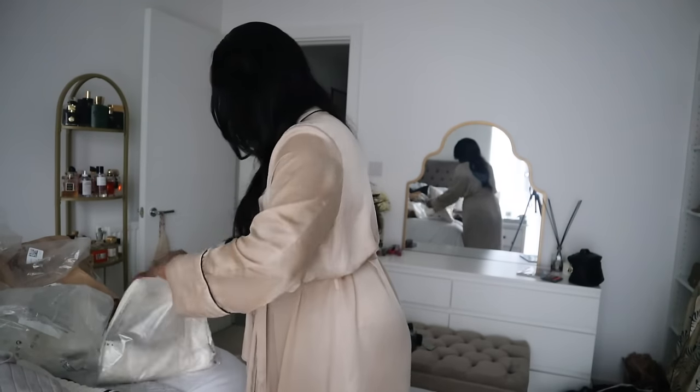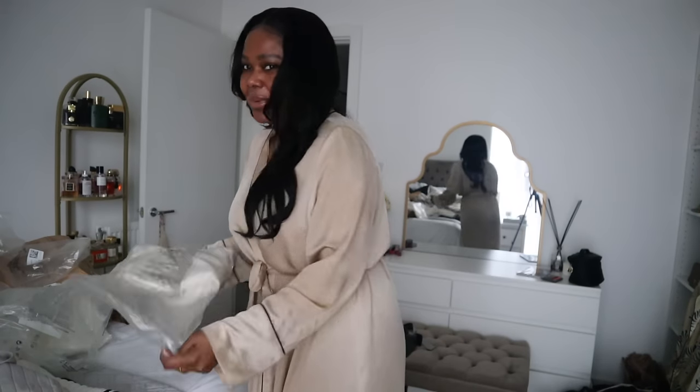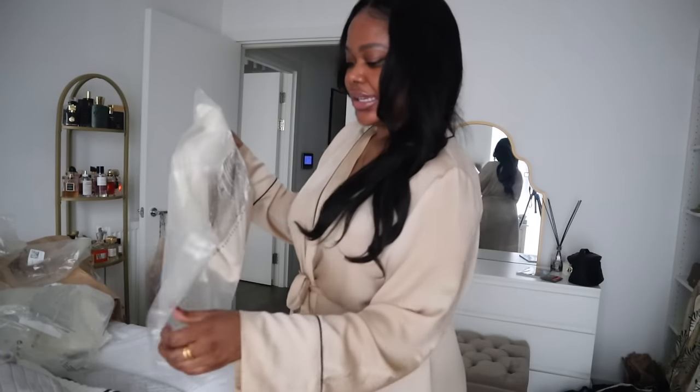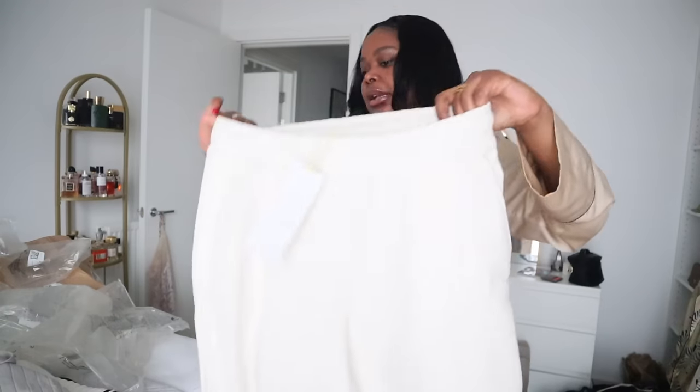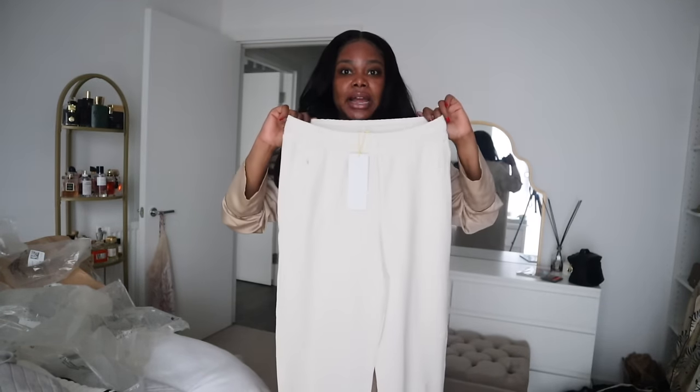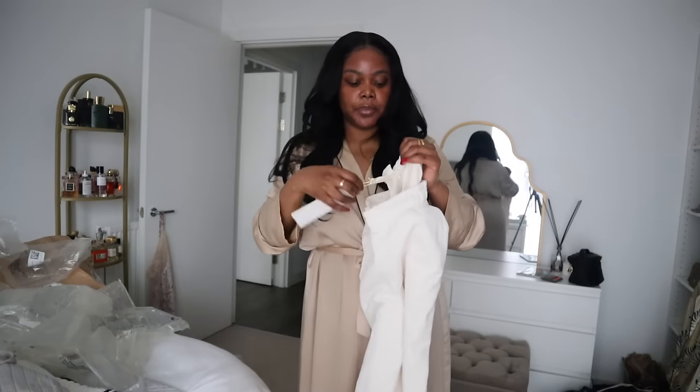Then I also got this tracksuit, because I'm liking tracksuit trousers these days. It's just so easy, especially for running errands. I never used to be a tracksuit girl, but lately I'm loving a smart tracksuit. I remember Zara had something like this a few years back, and it was just sold out. I remember seeing it on Melissa.